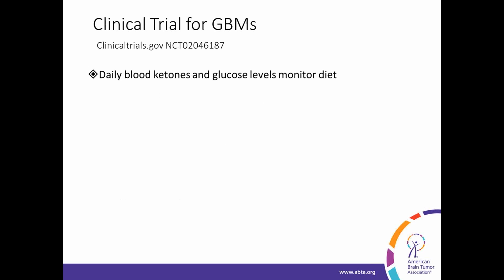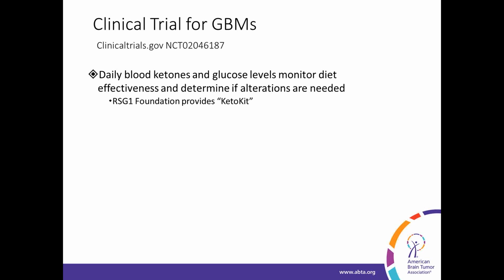Our patients monitor their blood glucose and ketone levels daily and keep track of that. They look at the diet effectiveness, and we look at those levels to see if I need to adjust the diet with the patient, either decreasing calories, increasing calories, ways to increase carbohydrates, or decrease as needed within the patient. That's really how we're monitoring how the patient is doing as far as ketosis.